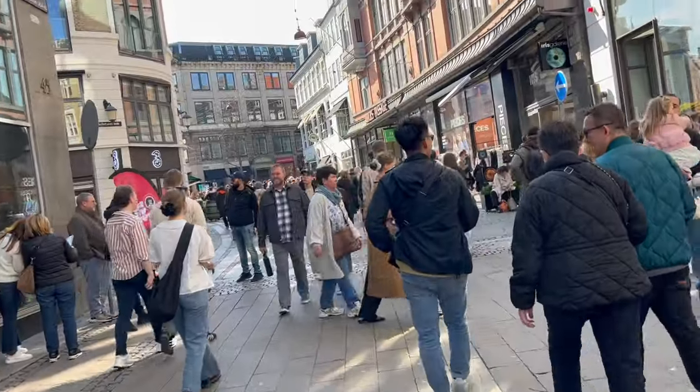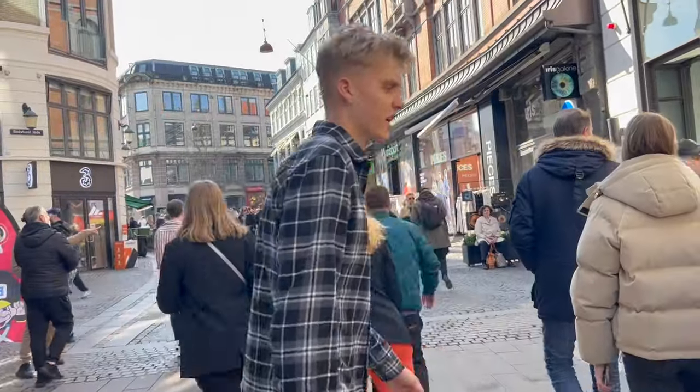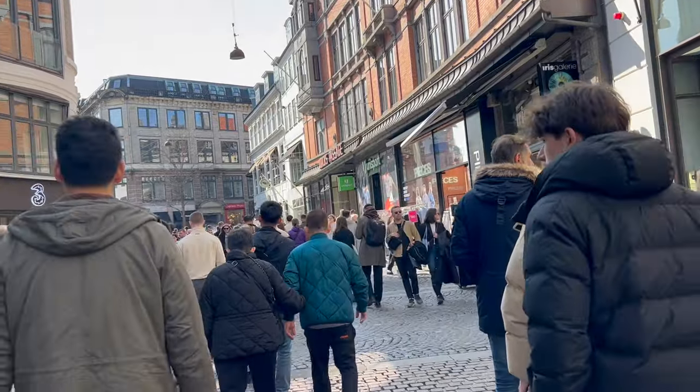Oh my god. This is reckoned to be one of the busiest, if not the busiest, shopping streets in all of Europe. Even Oxford Street isn't as bad. No, exactly. And this is completely pedestrianised as well. And it is absolutely heaving.